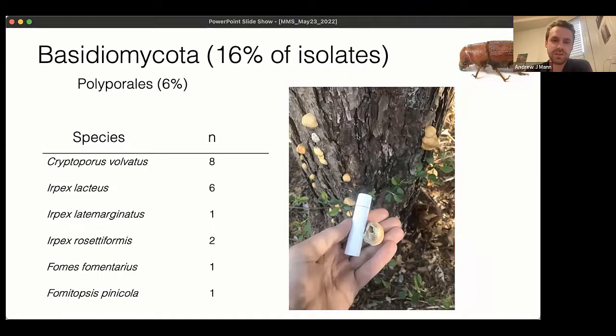And so this grows directly out of the bark beetle galleries. And so if you find this in the forest, it might be another indication that there are bark beetles there. And it's interesting that we can find this being carried by the beetles from tree to tree.